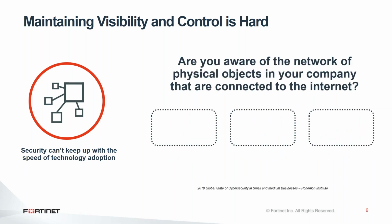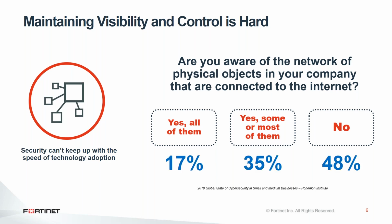Now here's a little bit of a scary one. Are you aware of the network of physical objects? This is an IoT idea because we're seeing more and more IoT, not only in things that you would normally consider, but data sensors, security card readers, everything's becoming this way. So here's the question: what do you really know? If you're in that middle to right side, don't worry, you're not alone. The whole point is that it is scary and we understand that.